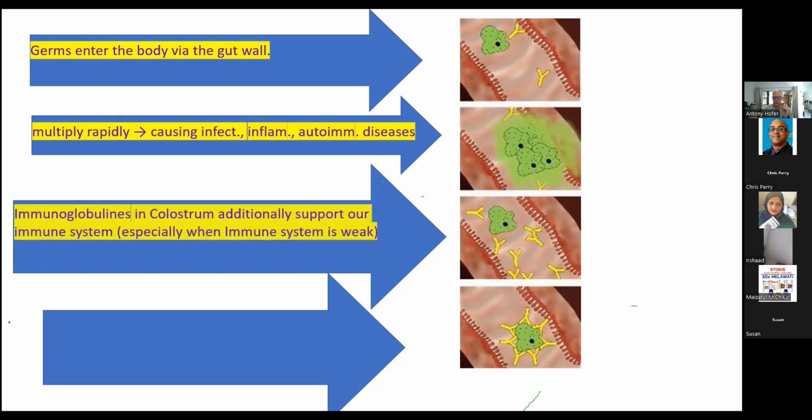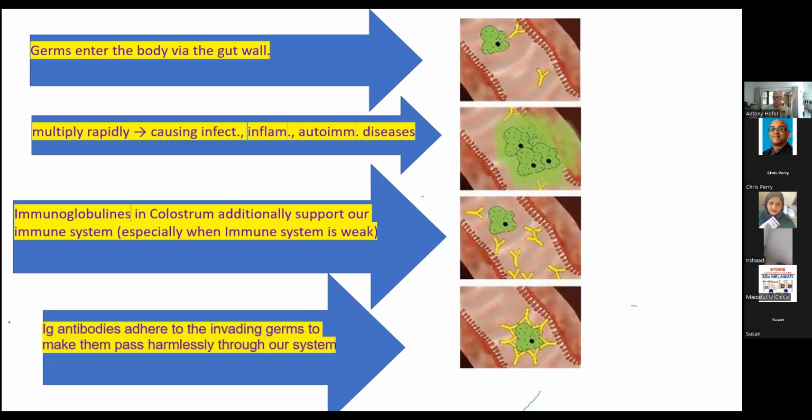So the immunoglobulins in colostrum, or antibodies, will support this weak immune system and heal and repair that gut lining. These antibodies adhere or stick to these invading germs. You'll see the bottom picture on the right-hand side. Those little yellow ones around the pathogen are the antibodies binding to that pathogen to take them out of the body. So they do an amazing job in cleaning up.